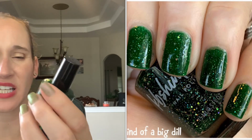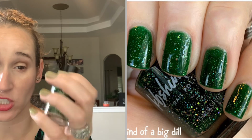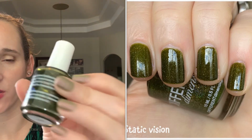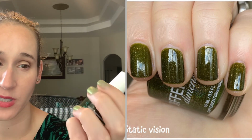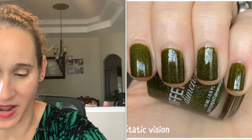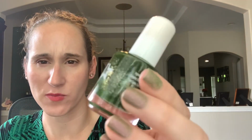Okay, then we have KB Shimmer's Kind of a Big Deal. This is a dark-leaning forest green and then it's got all those beautiful greeny gold glitters. So pretty. This one with a glitter smoothing top coat and then a shiny top coat just glows in the sun. It's so pretty. Okay, then we have Different Dimensions Alien. Another prugly deepened olive, and all those gorgeous glowing flakes. Different Dimensions has a lot of prugly murky olives and I have them all. They're just so pretty. Okay, then we have Different Dimensions Static Vision. This one's like a darkened olive. This one's old. I've had this one for a long time, but it still has a really nice formula. It's got those beautiful little glitters in there.